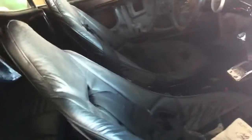Seats, these are coming out for sure. These are about as comfortable as sitting on a brick. So if anyone needs some racing seats, let me know. But I might keep the five-point harnesses just for the car. But I'm going to get either Fiero or stock seats, something like that.